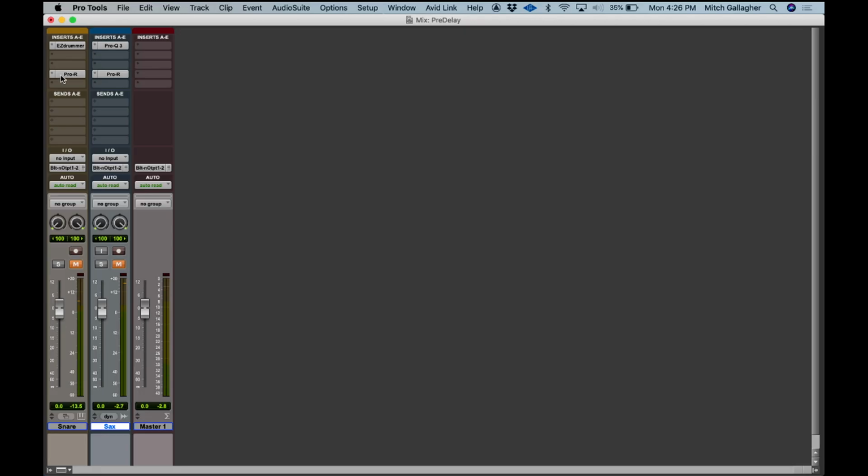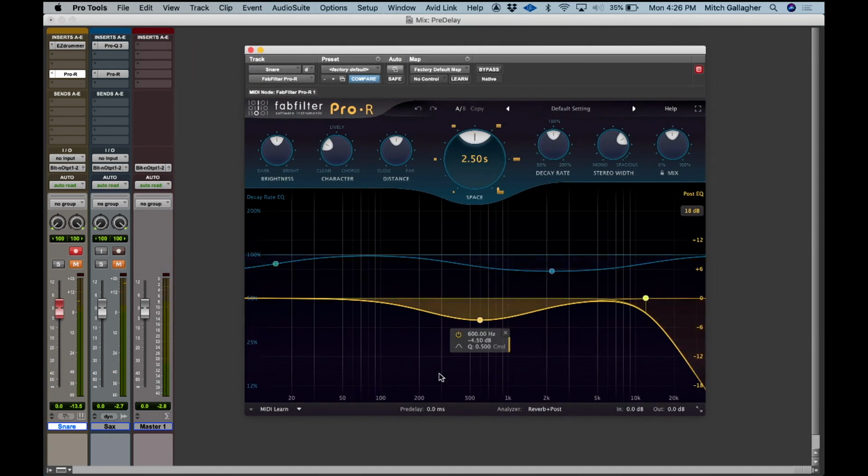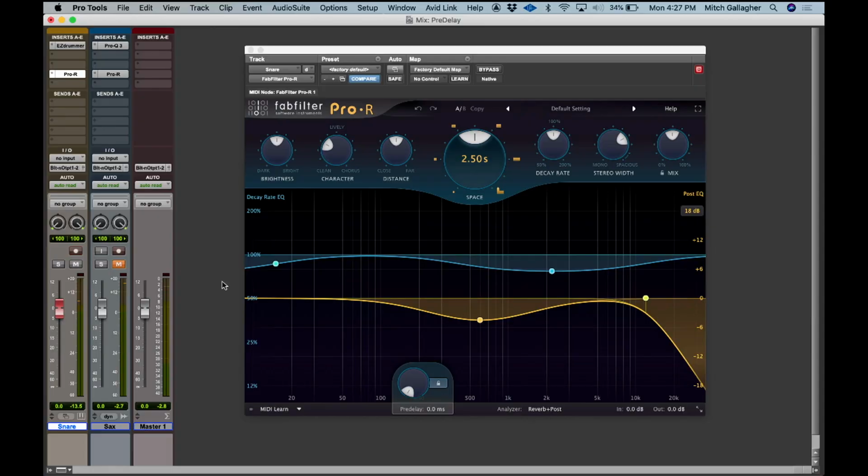To begin, I have a track with just some simple snare hits on it. We'll open up our reverb, which in this case is FabFilter's Pro-R, and our pre-delay setting is down here at the bottom. I've got the pre-delay set to 0 milliseconds, which means that the onset of reverb will occur basically at the same time as you hear the dry signal. Now, as we bring pre-delay up, it'll delay when the onset of that reverb occurs. So I'll turn it way up, so we'll exaggerate the effect.